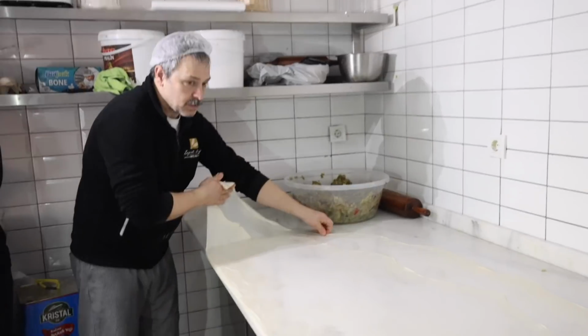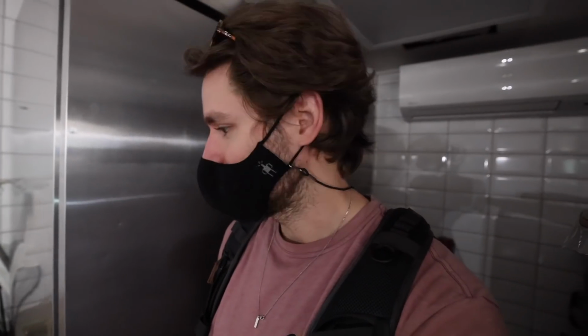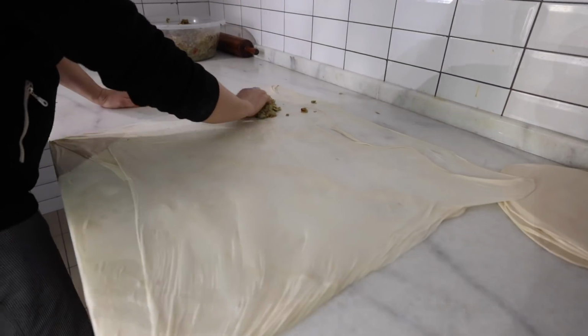It's 9 o'clock now. He's using this dough right here, which he got here at 4 a.m. to start prepping. The life of a baker. It is a true labor of love.